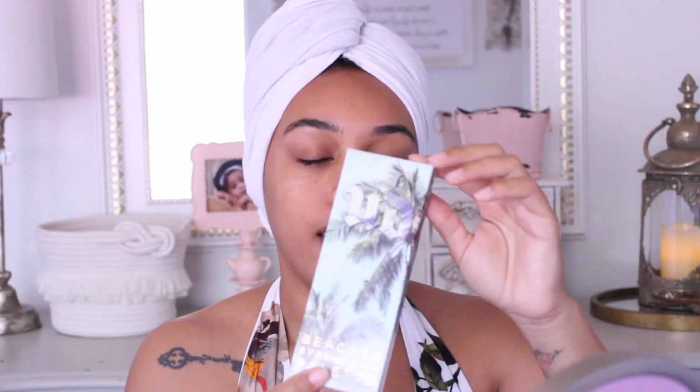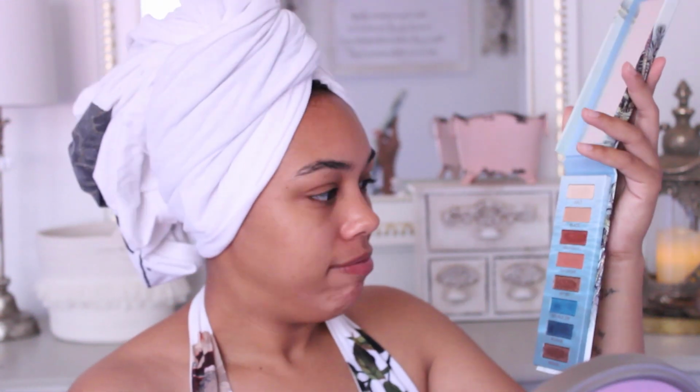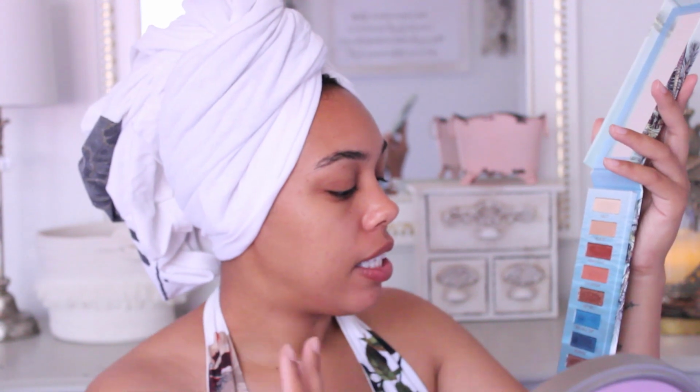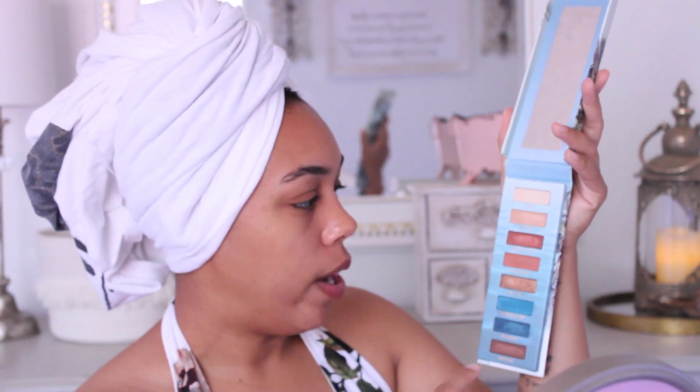Thank you for that. The next item that I picked up from Ulta is a Urban Decay palette. This is the Beached palette. This palette, you guys, is summer goals, okay? I'm just gonna open it up. This makes me so excited. So all of these shades here represent summer, it's like the ultimate summer palette. So the first one they have is called Salt. Next one is Blaze, Heatwave, Daybreak, 16th Street, Double Dip, Plunge, and Wedge.